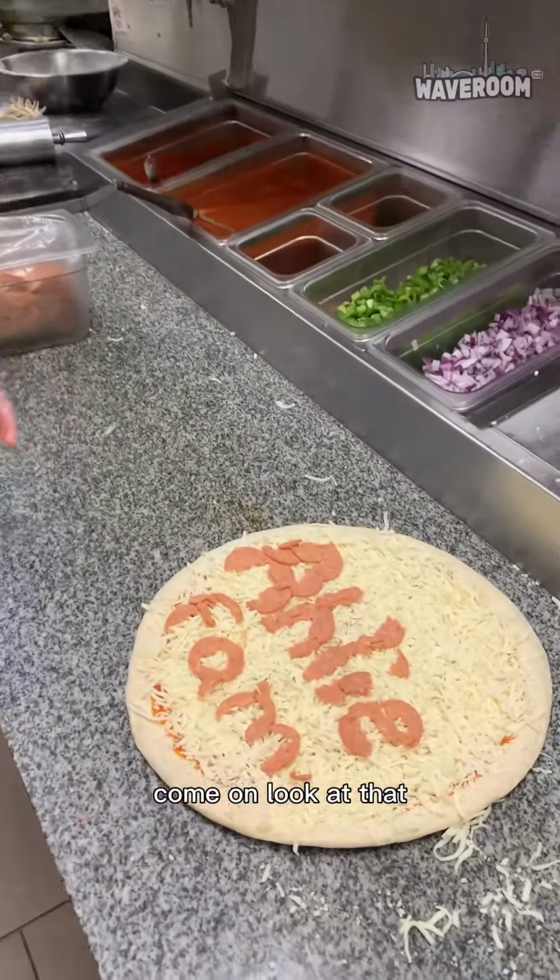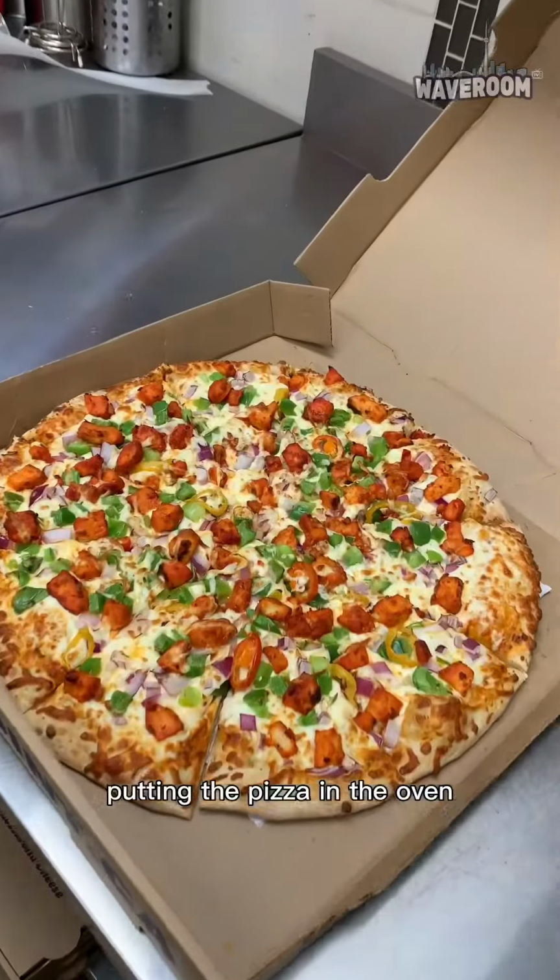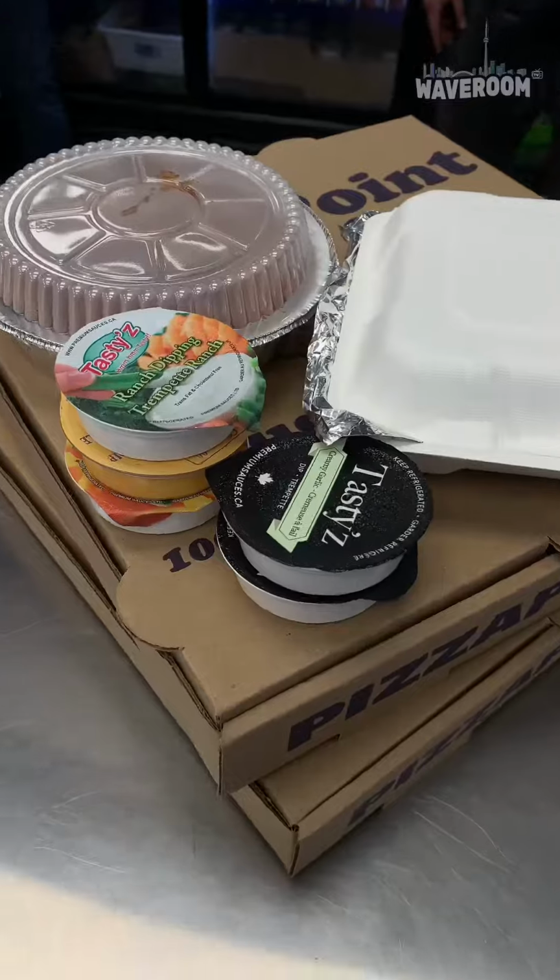Like, come on, look at that! Oh, and the pepperoni's halal! Now this is me being a top dog pizza man, putting the pizza in the oven, and look at the colors! Mmm! This is a big unboxing, and boom!